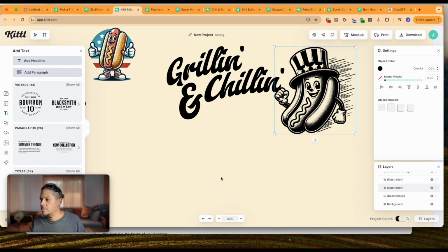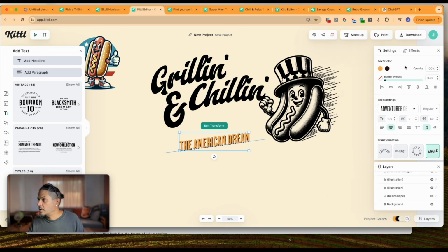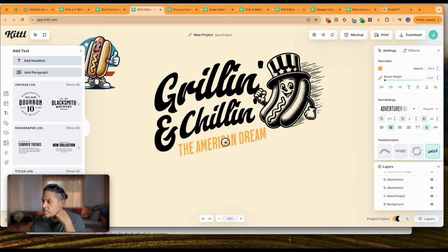A little more balance, and then the American Dream. We can make this the Adventure OG. I think we'll get rid of the effects again. Keep it monotone. I'm just gonna move this stuff around, so you always want to create balance here. I think that looks pretty cool.